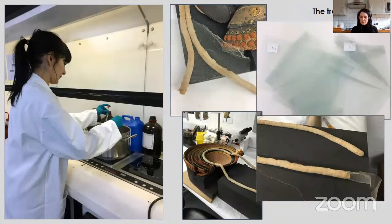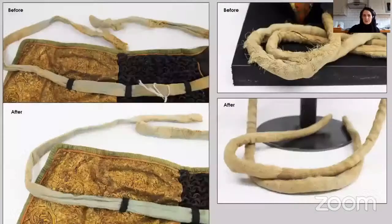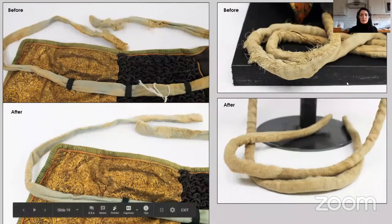Wherever possible, the net was wrapped around the original textile and then stitched to itself rather than to the actual object. It's a reversible treatment. It's very good because you can still see the original material inside, and yet it's reducing further fibre loss and deterioration. So here are just a couple of before and after shots. We have the ties on one of the shin guards and also the helmet cords before and after being encased in the netting.